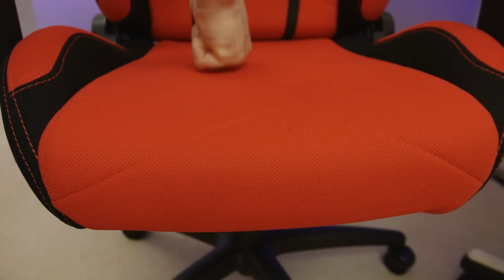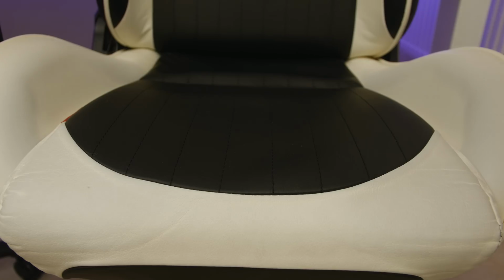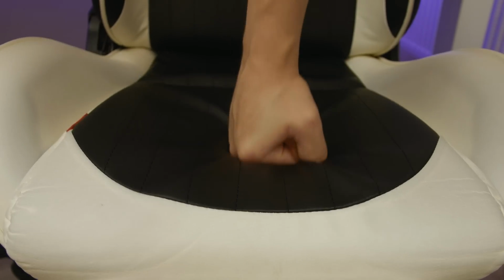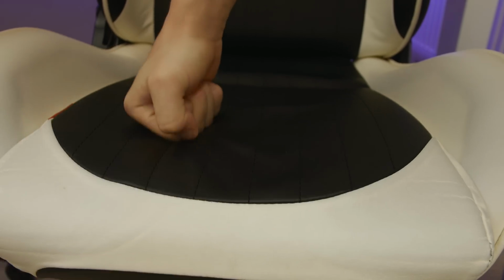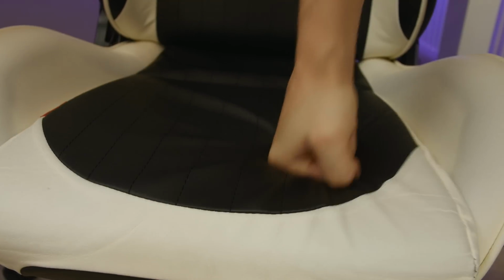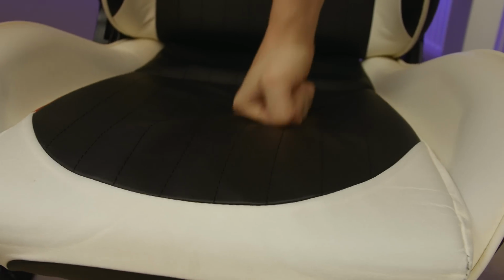The GTOmega feels a lot firmer, and this of course may vary with different models, but the DXRacer feels a lot softer, but this of course could be a good thing or a bad thing depending how you look on it, because it's a lot easier to slouch in the DXRacer, but overall the comfort of the DXRacer is slightly better.